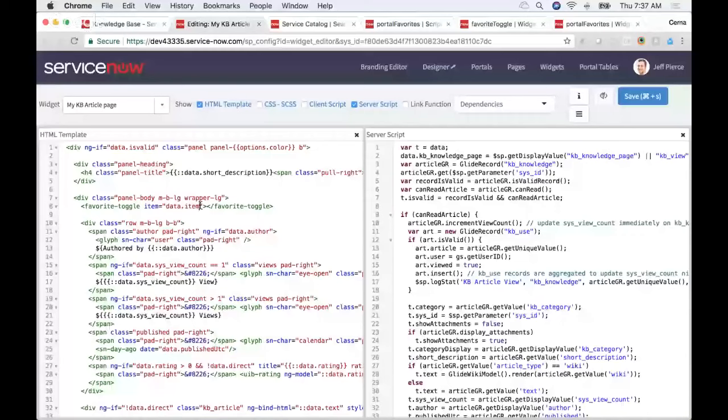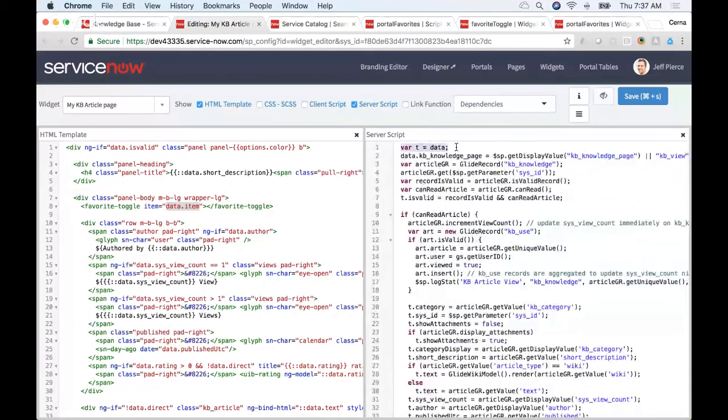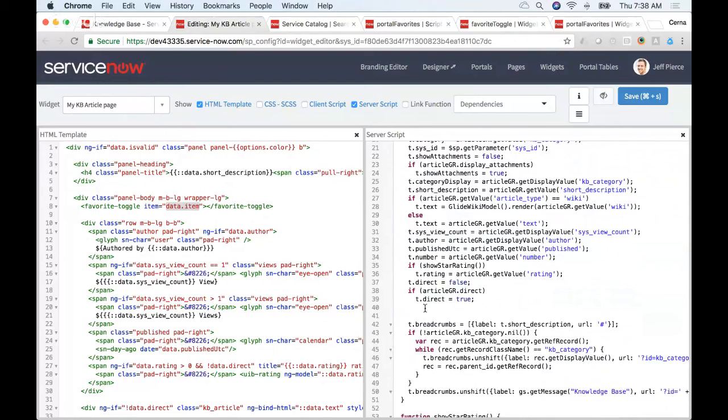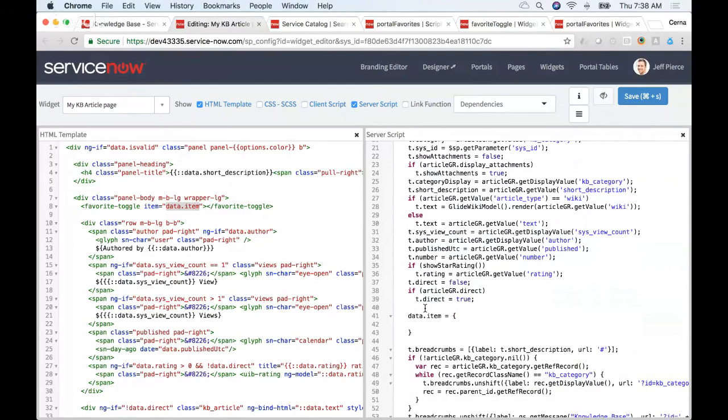All right, and then we also need to define data.item here. So let's add that. Let's find where this is. All right, so we can see here, this is where our T object is being defined. And up at the top, you can see T is just a reference to data. You can see here are all the properties of this article: short description, sys view count, etc. So I'm just going to go right at the bottom of this. Data.item equals, and sys ID is data.sysid.